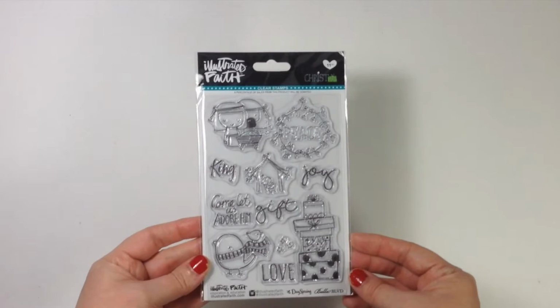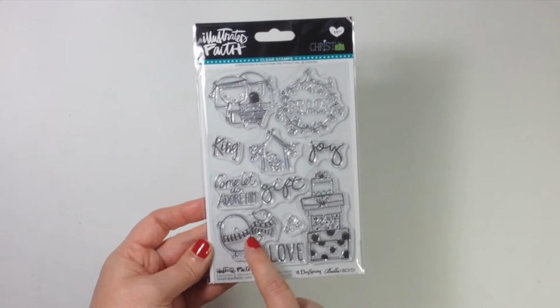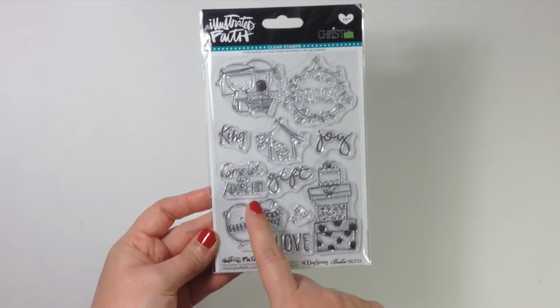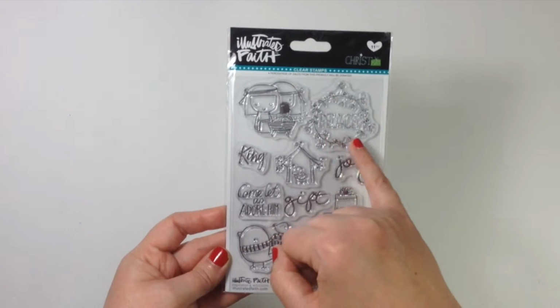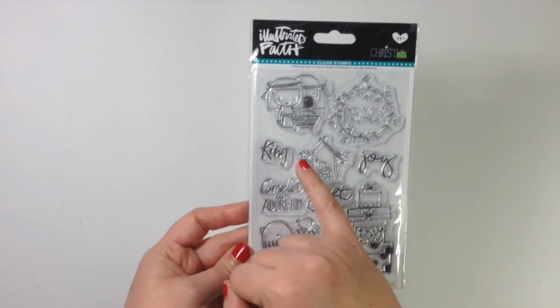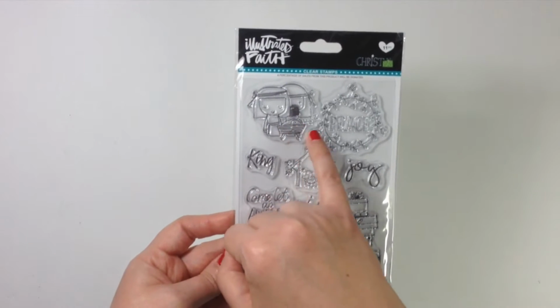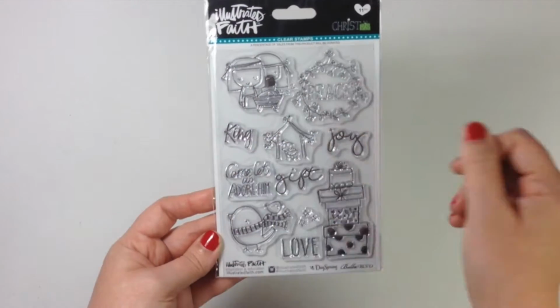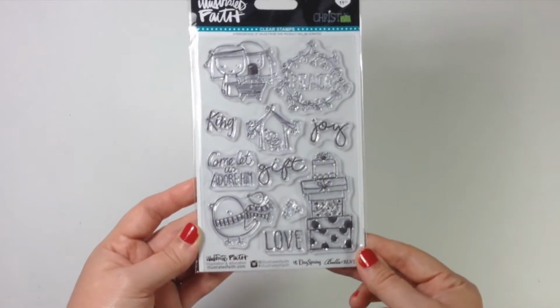So this stamp set you can see here has a stack of gifts on it, a little bird with a scarf on, some sentiments, come let us adore him, king, gift, joy, a wreath with the word peace in the middle, a little manger scene, and then Mary and Joseph. I think they're just so cute with Jesus sleeping in the manger with some little Z's. And then some little stars here where you can add some finishing touches to whatever project you're working on.